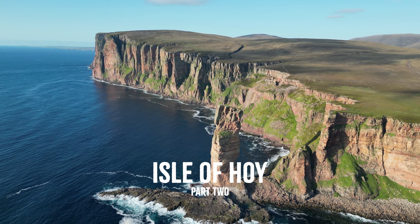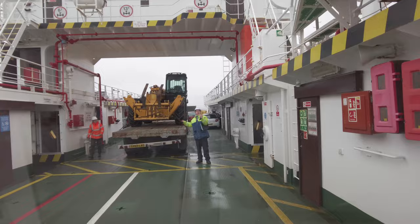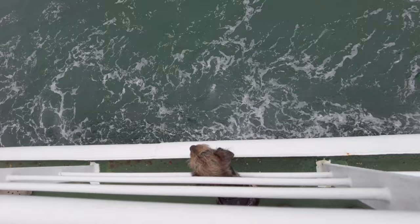Orkney consists of 70 individual islands, of which only 20 are inhabited. Each island is connected to the mainland or each other by a council-run ferry service. If you're travelling in a vehicle over 5.5 metres, the ferry team recommend you book your ferry tickets between these islands a few weeks in advance.